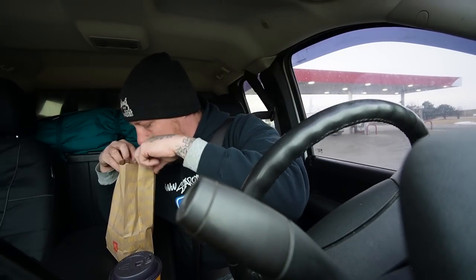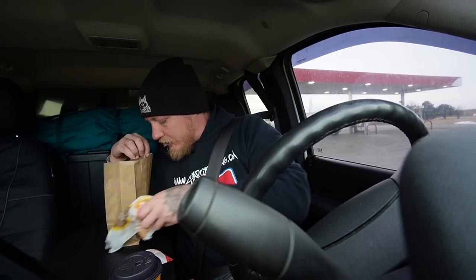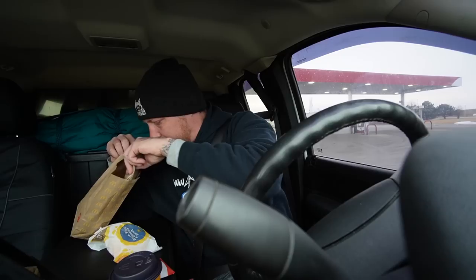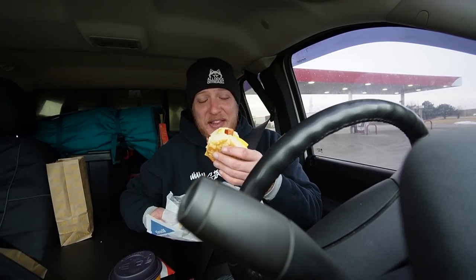All right, y'all. Got some Mickey D's for breakfast. And a cup of coffee. Bacon, egg, and cheese biscuit. I haven't had a McDonald's breakfast in quite a while. Yeah, look at that. You know what? I bet that hot honey would be good on this.